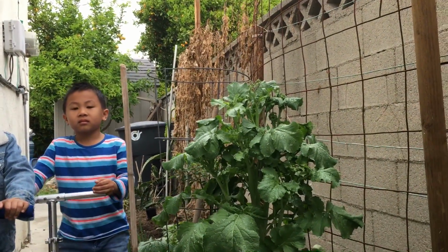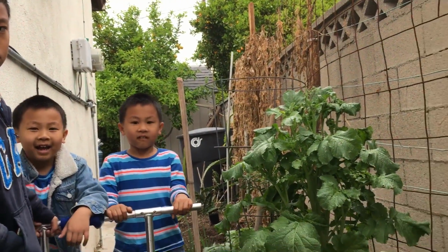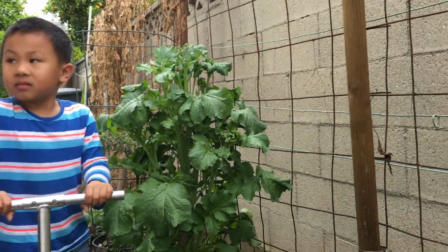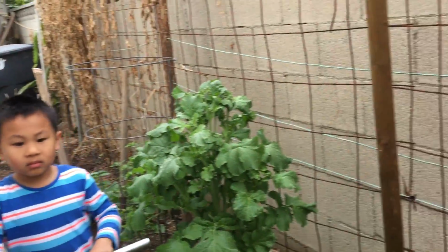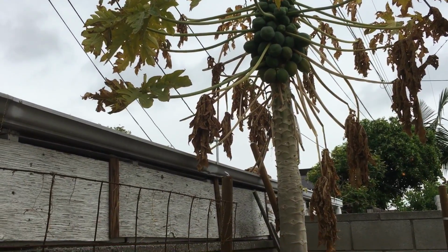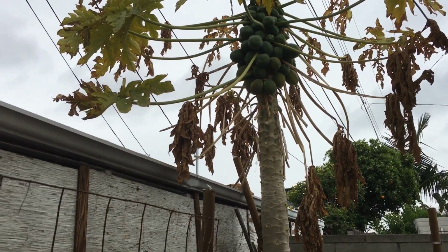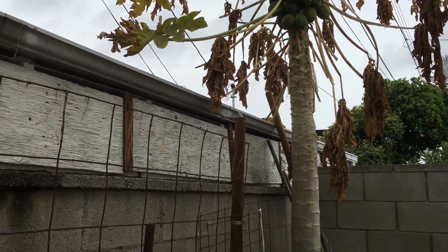We had a little bit of a cold spell two weeks ago, and the temperature was really cold, and some of our plants are really suffering. You can see here, let me turn around and look at our papaya tree. Look at that, because of the cold temperature dipping below the 40s, this papaya tree is definitely feeling it.